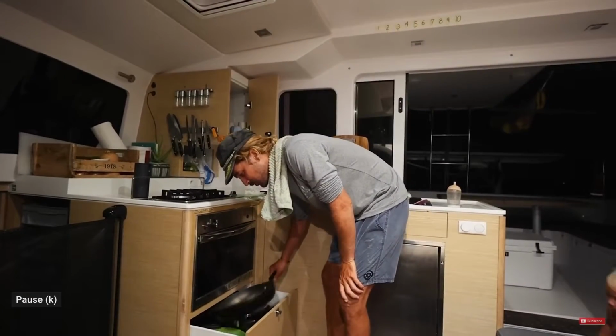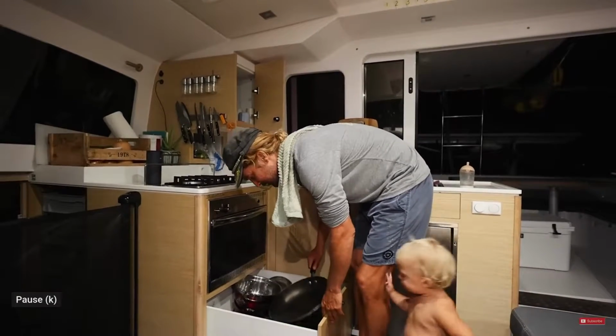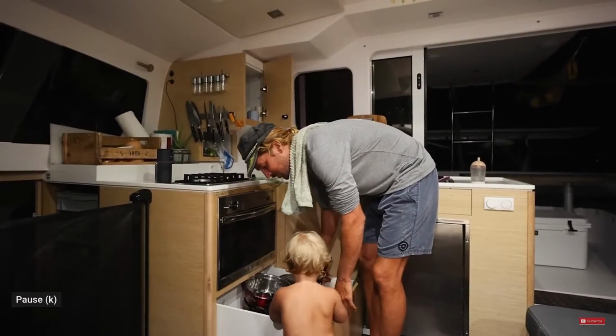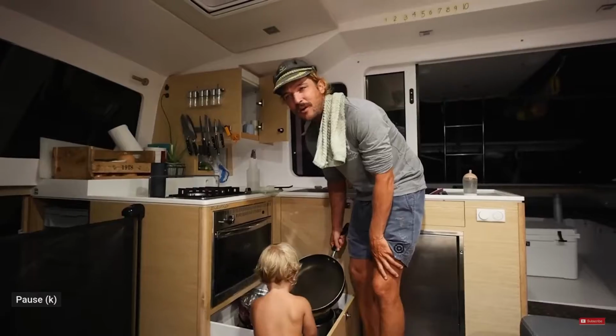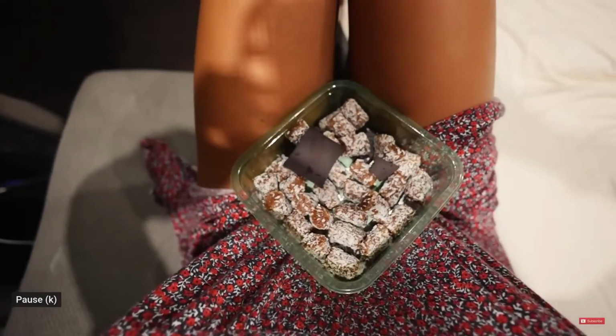When he opens up the drawer with all the pots and the pans, who appears but Darwin? That seems to be the favorite pastime of our children, or was the favorite pastime of our children when they were young. The young woman you just saw lives on board and helps them with meals and taking care of the children. And I think she also maintains some watches now. I'm not positive about that.